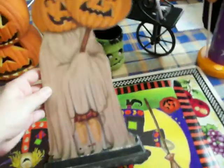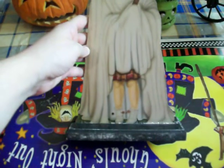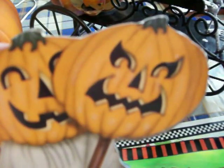One more. This little wooden sign. I've seen similar stuff like this online, but I don't have anything like this. And this is made to look vintage. It has this little girl dressed up like a ghost, and you can see the little girl's feet. There's her skirt and then her feet here. And she's holding one jack-o'-lantern, and the top of her head is a jack-o'-lantern as well. And I like the look on this jack-o'-lantern's face. I like that one because it's scary looking.